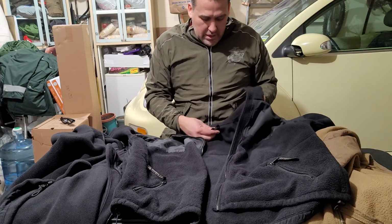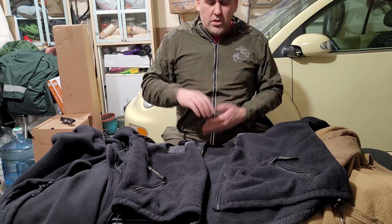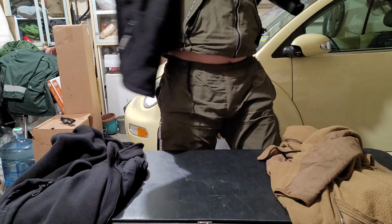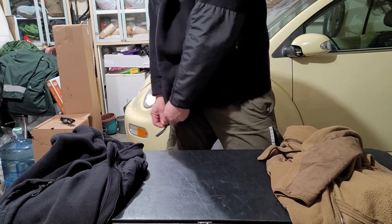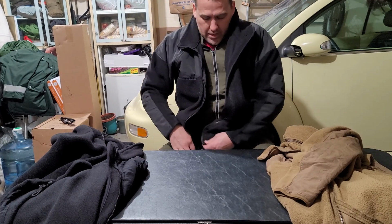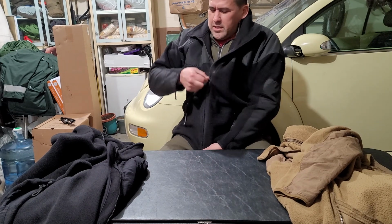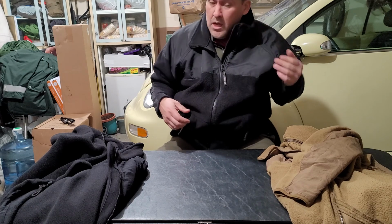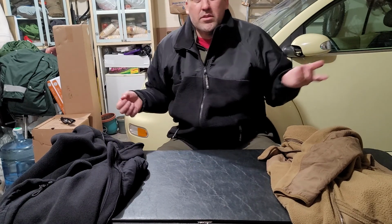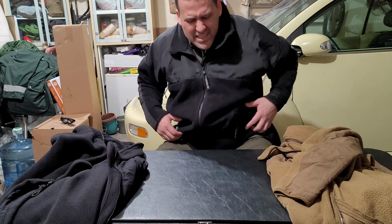Now this one here is a size large, and I'm about 6 feet tall, 220 pounds. Let's take a look if you can see this. Now this thing is made for the ECWS, so you've got some extra room for layers underneath, okay? So if I was wearing this as, you know, like a proper jacket, I'd probably want a size medium, because I still have a lot of extra room in here. If I'm using this as an outer shell, it seems too baggy for me.